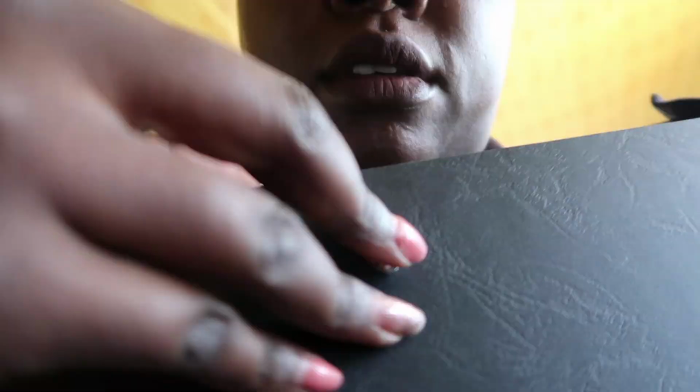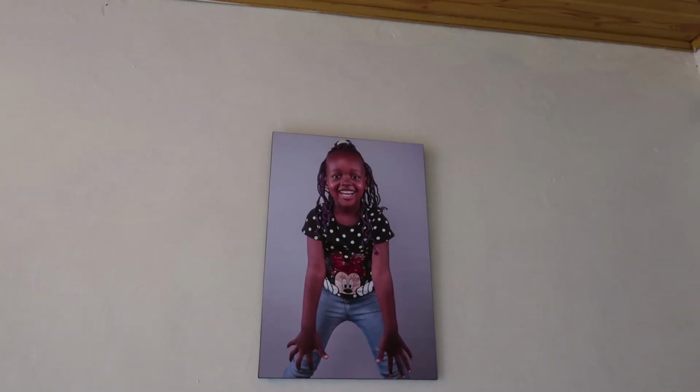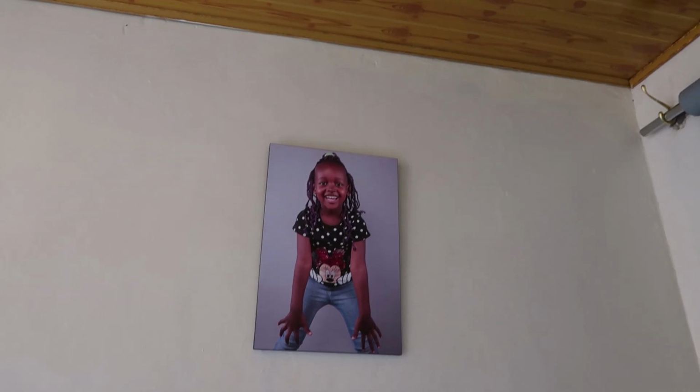So I'm just going to hang them up. Let's go hang them up. There are already nails in the studio, so let's just see how that will work. And the good thing is it comes with this clip. So guys, I have just put up Zari's photo. Let's focus. She looks so beautiful. So that's the first one.